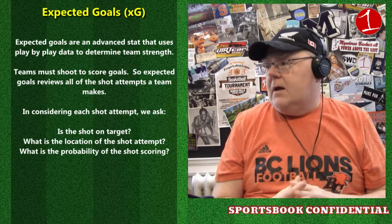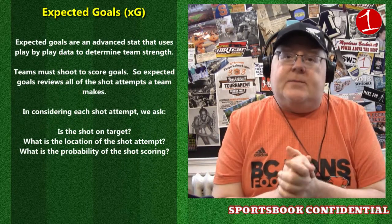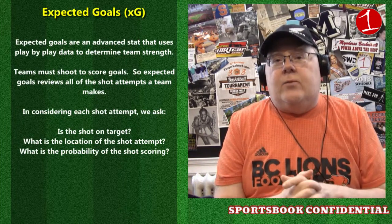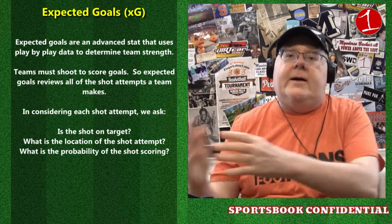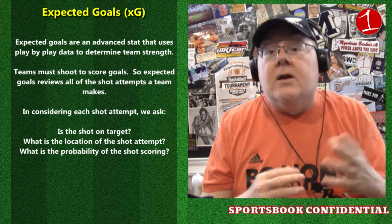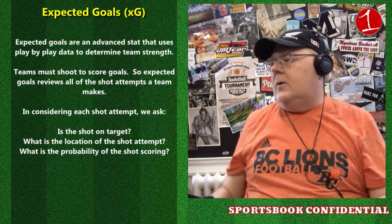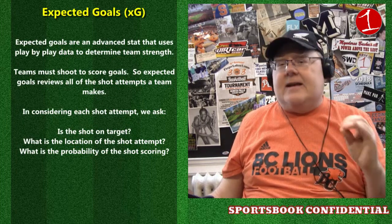So now that we know, we take all the shot attempts from a team's data, and then we calculate all those numbers: 0.02 goals, 0.9 goals, 0.55 goals, expected goals, and then we divide it by the number of games played, and then we have their expected goals per game. So that is how expected goals are calculated. So we're going to take it to the next step.